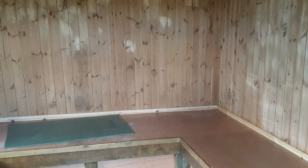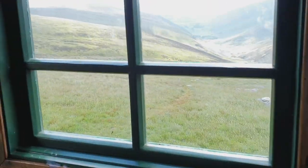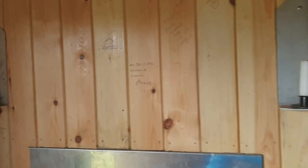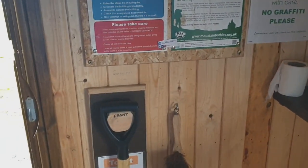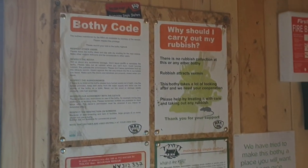So this is Lingy Hut. It's a little bothy. Got some seats or beds if needed. Sign the register. Great view. Some candles. Brush. Shovel. The bothy code.